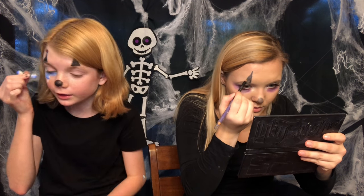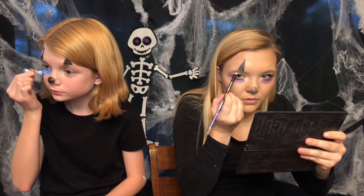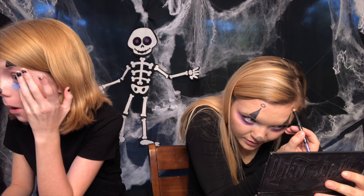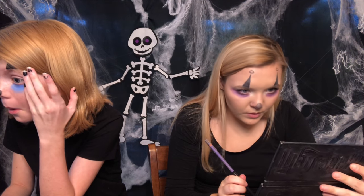That's not that bad, but she does it a lot more. She does it a lot on her face. That's amazing. Mine is not as horrible as that. I think I want to make those pink. Mine are uneven, that is for sure, but it's fine.